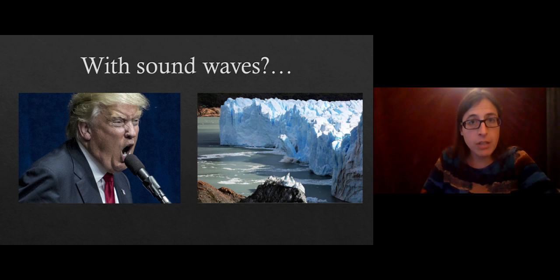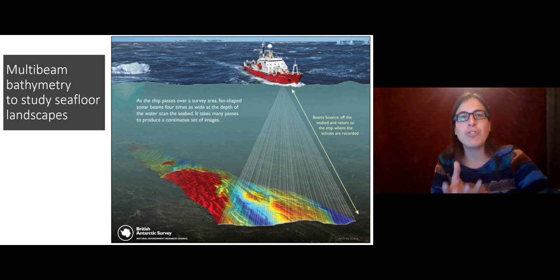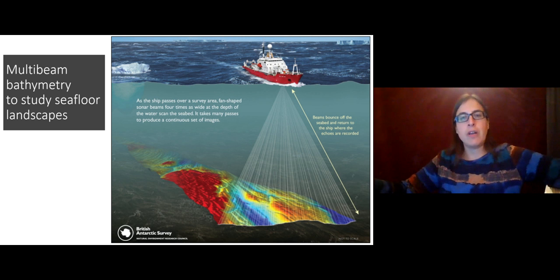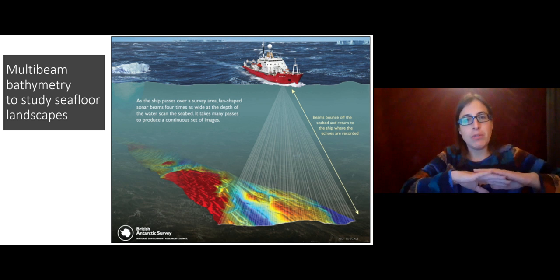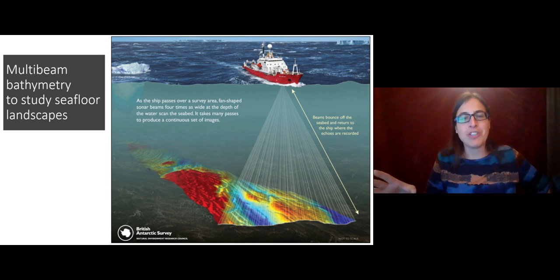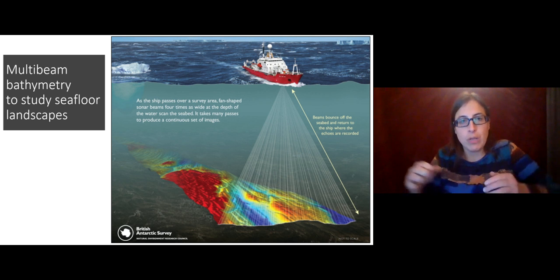And then with sound waves, you think, if you remember the title, are we shouting aggressively at the ice front? No, we are not. We are, well, we are actually, but we're not using our voice. We're using an instrument that is mounted at the bottom of a vessel. This is a multi-beam echo sounder, and with a fan of sound, you can record the time it takes for all those sound waves to come back at you. So it pings off the seabed and it comes back at you, and you're able to actually form a three-dimensional picture of the landscape of your sea floor. Very much like you have your landscape here on land, the terrestrial one, you have one underneath all that water. Yeah, so that we can now document using sound waves.